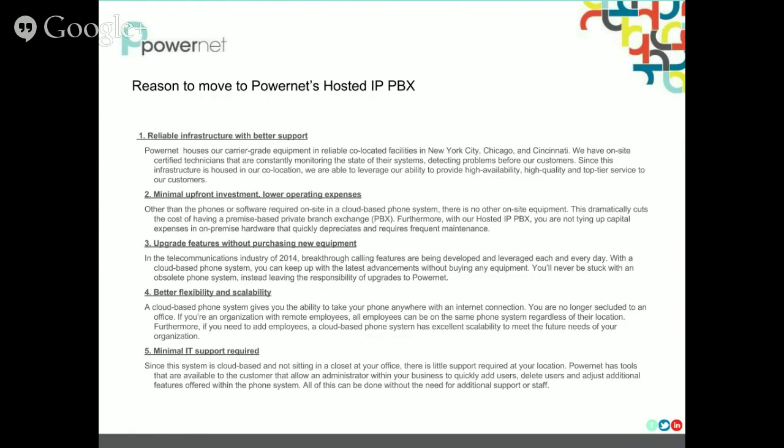So, benefits or reasons to move to our hosted system. One, we have reliable infrastructure with better support. We do have carrier-grade equipment and reliable co-located facilities. Our main facility is here in Cincinnati, Ohio, downtown. Then we also are in New York City in the Google-owned building and in Chicago.